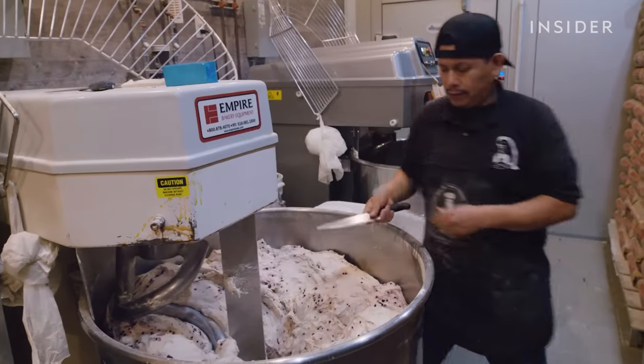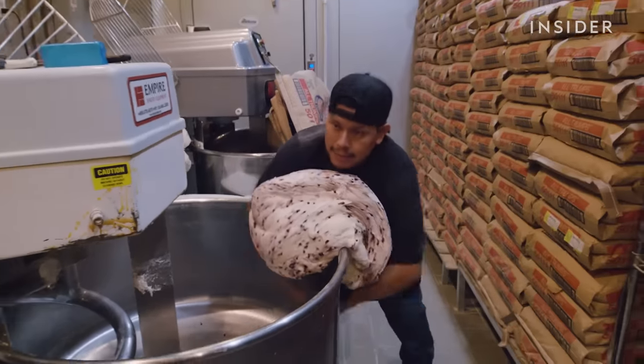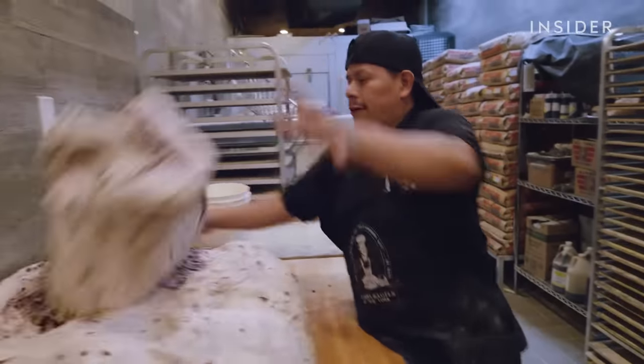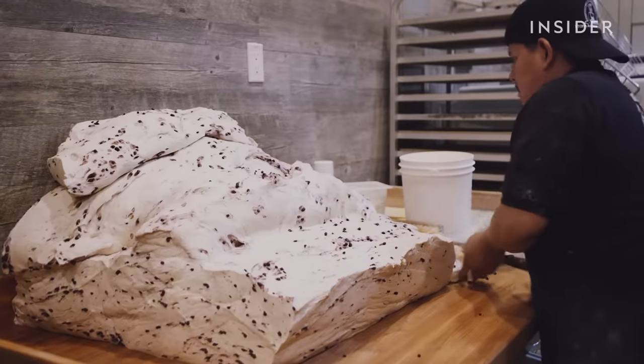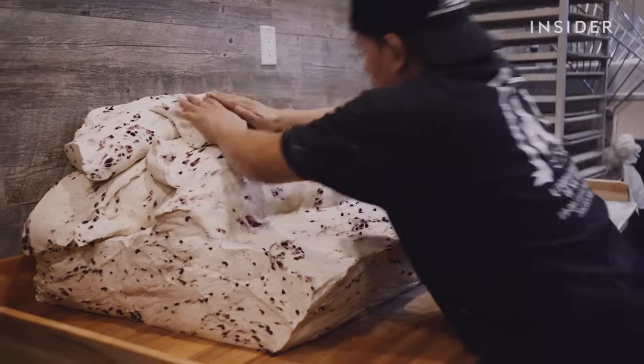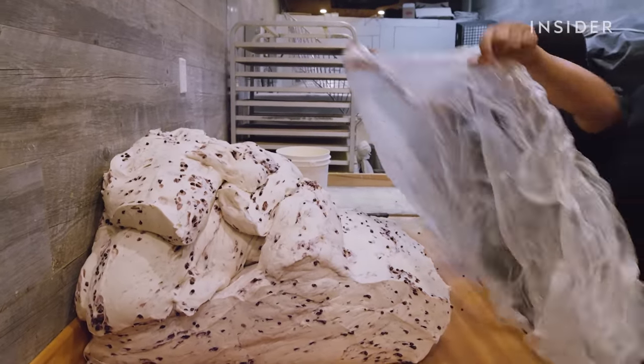Once the dough reaches the desired consistency, it's cut into sections and transferred over to the rolling table, where it's then formed into one large mound. We can make up to 15,000 bagels in a day, and this will make approximately 1,000 bagels. They cover the entire thing with a plastic sheet to help soften the dough before rolling.